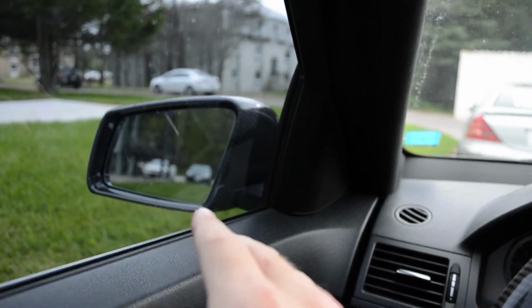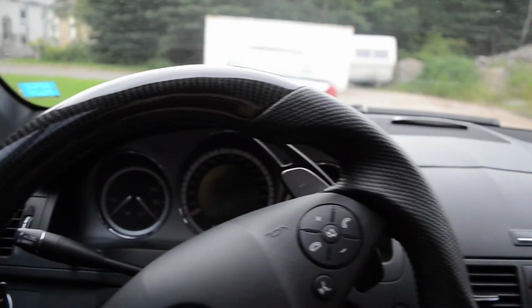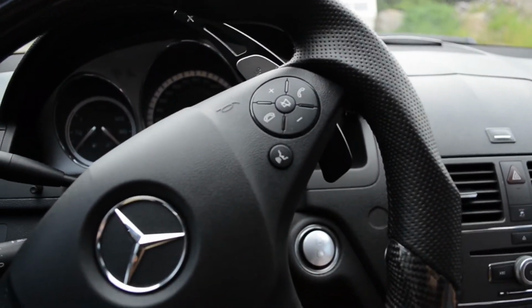And you look over to the left when you check your mirror, you've got the carbon fiber mirrors, the front splitter, the rear diffuser, the carbon lip. If you haven't already noticed, I am a little addicted to carbon fiber, guys.